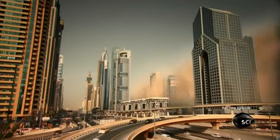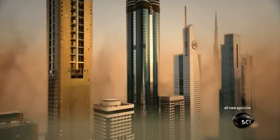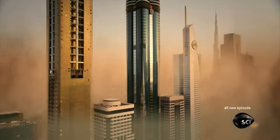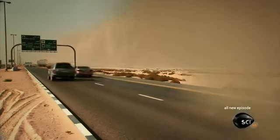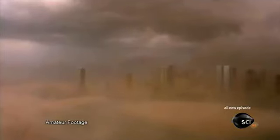They race towards Dubai at ferocious speeds, pelting thousands of tons of sand across the streets. The most violent sandstorms can shut down the city for days. This one caught on tape reduces visibility to just a few feet. Sandstorms wreak havoc on anything that's not tied down. They clog gutters, stop traffic, and ground planes.